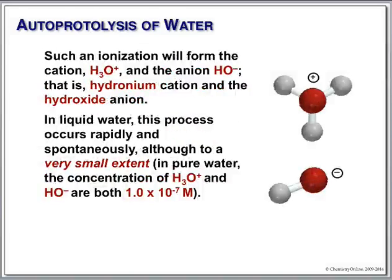This is the autoionization, or the autoprotolysis of water. This equilibrium goes on constantly. In pure water at 25 degrees, concentration of hydronium and hydroxide, this guy and this guy, is 10 to the minus 7 molar. Remember, this is where pH of 7 comes from. Pure water, hydronium ion concentration is always 10 to the minus 7 molar.